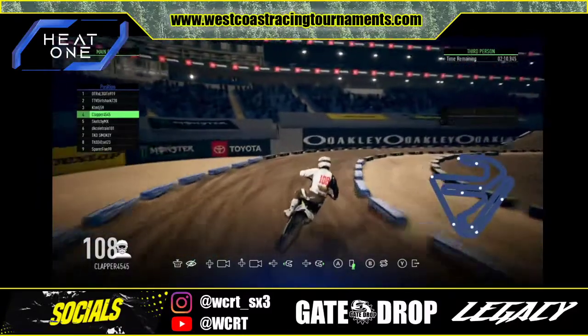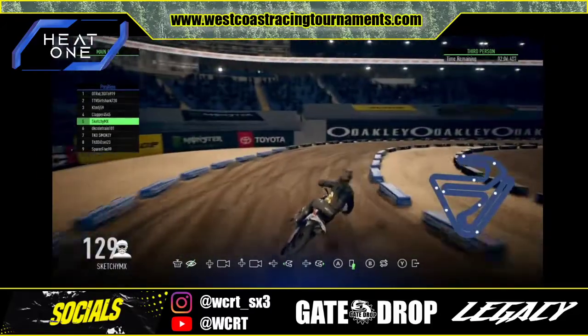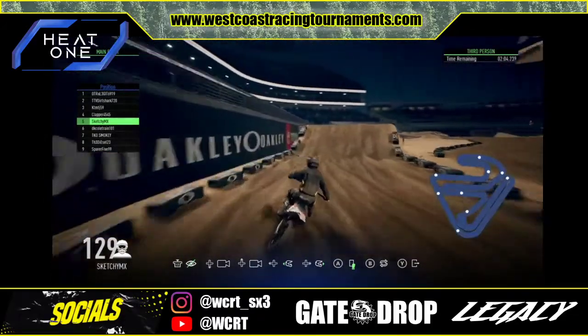Not too much excitement in this heat race. Your top four pulled away. You have about 2 minutes and a lap to go. And then we have heat number two coming up after this.